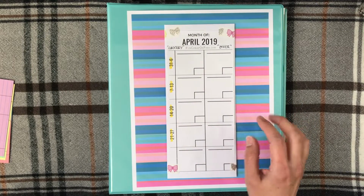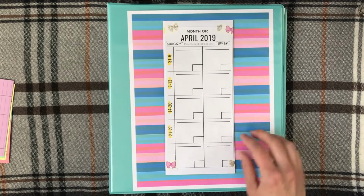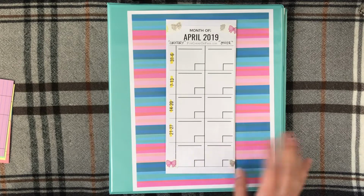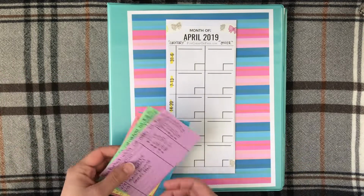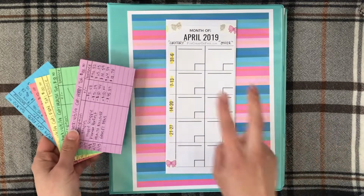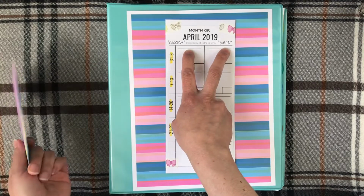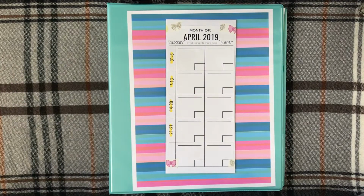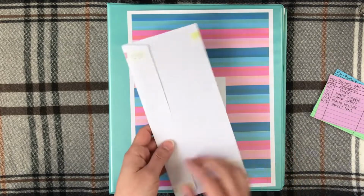So I am going to be trying this system out for my next 2 weeks. This is still going to be debit card use. The main difference though with my envelopes, I'm only going to have 2. And I'm really curious to see how that's going to work for me. And the great thing is as well, this is on an envelope.